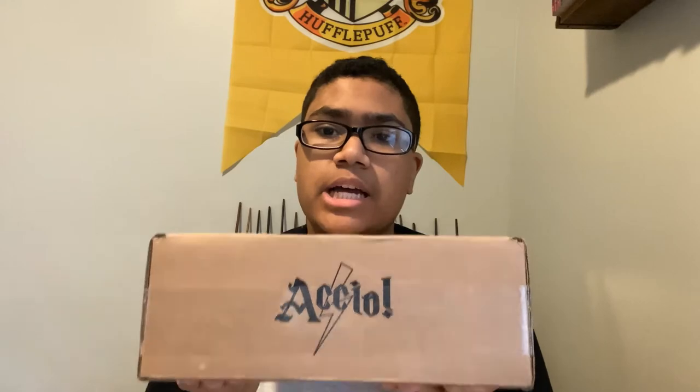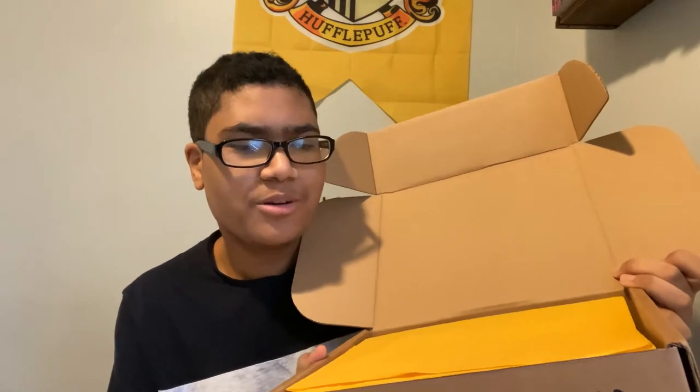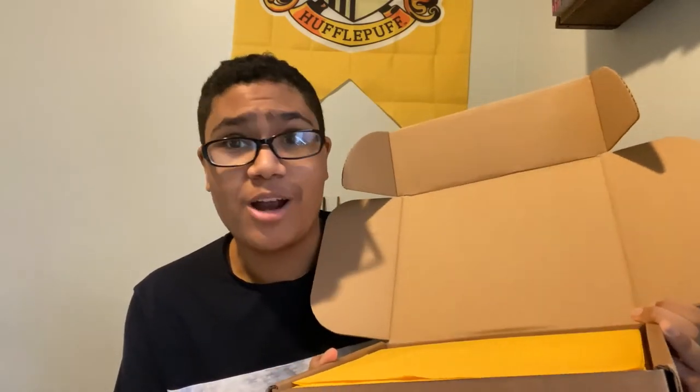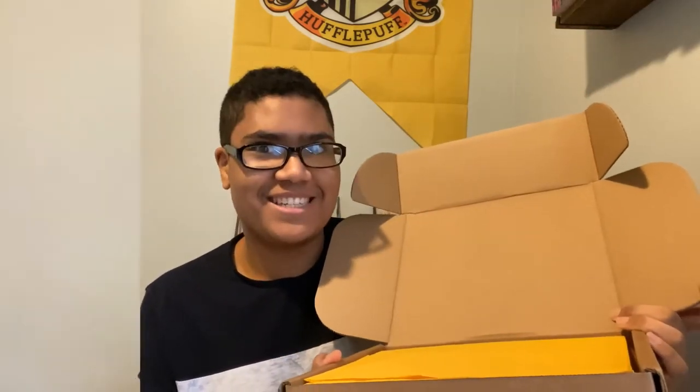Here we have our February 2021 ACCIO box. So without further ado, let's cut this bad boy open and see what's inside. The first thing we see when we open up the box is this yellow sort of wrapping paper, which I think is supposed to symbolize Hufflepuff, as you can see in my background. But I'm excited to see what's inside.